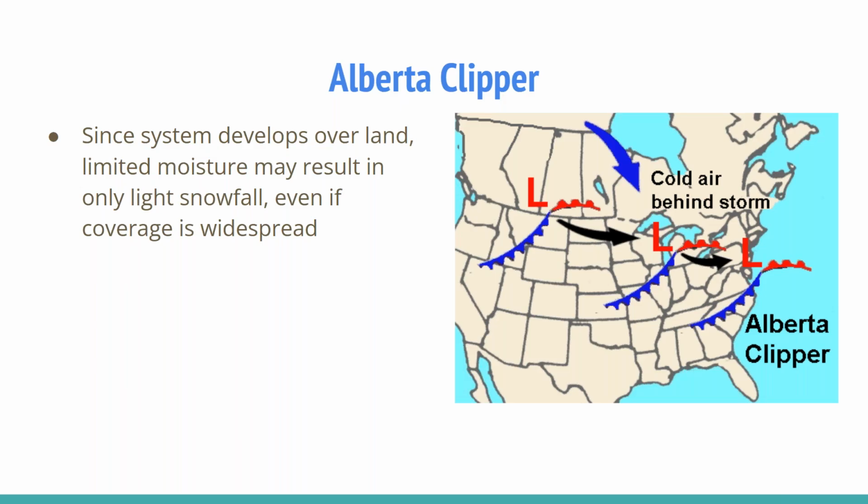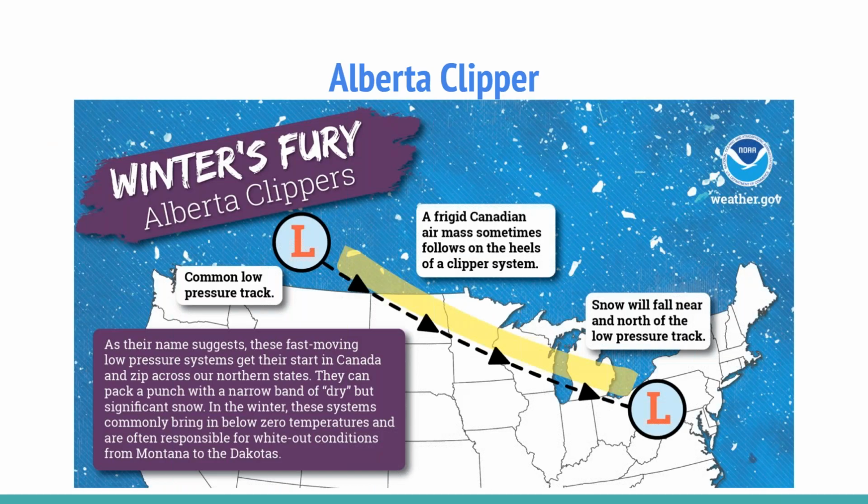Again, that's just showing the track of a low pressure system moving from the province of Alberta over the Great Lakes, moving over the mid-Atlantic, and then it would bring much colder air behind it. And again, this is just another graphic showing this.